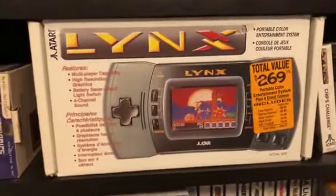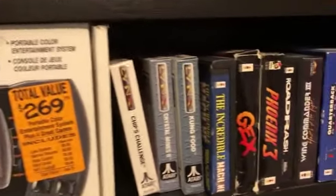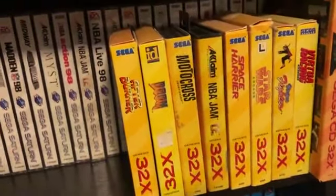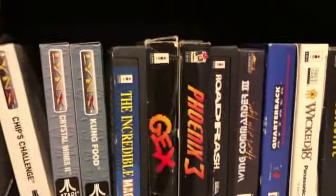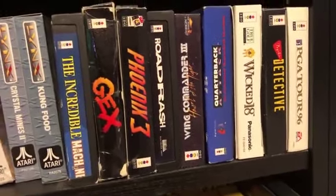Pretty cool. The Lynx, the handheld that was so much more powerful than the Game Boy, but it just failed in the marketplace. Not enough third-party support. It sucked down batteries like crazy. My boxed 32X collection. There's my boxed 3DO games. There you go. Pretty cool.